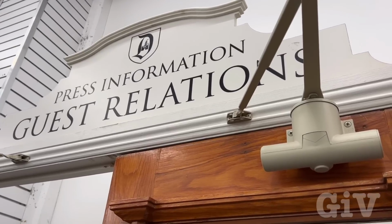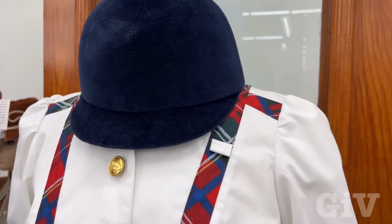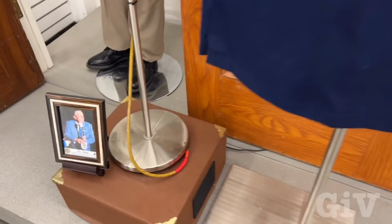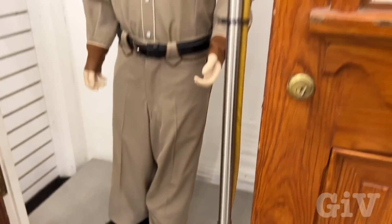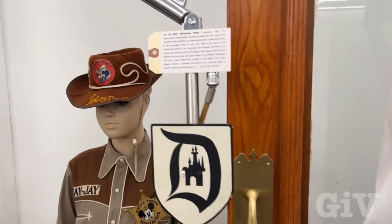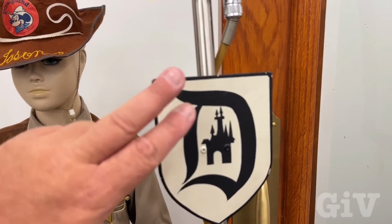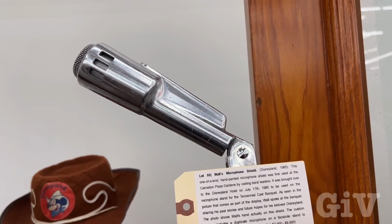The original Main Street City Hall doors. And this is the guest relations costume they were wearing. And believe it or not, there's Walt Disney right here, and he's touching this exact microphone right here. I'm probably not supposed to touch it, but I'm gonna do it anyway, right here. I touched the microphone. I'm not internationally known, but I'm known on the microphone. Of course, I had to take a picture with this.